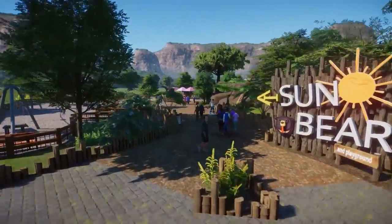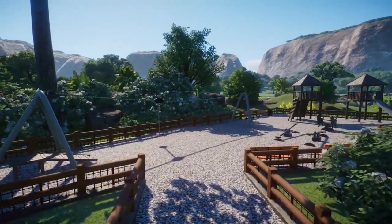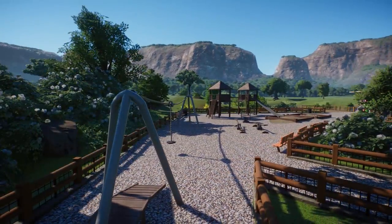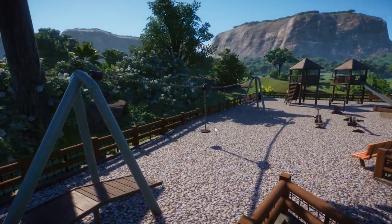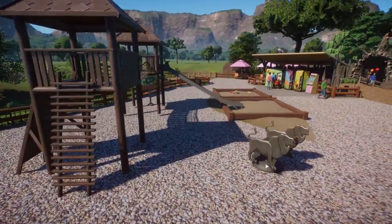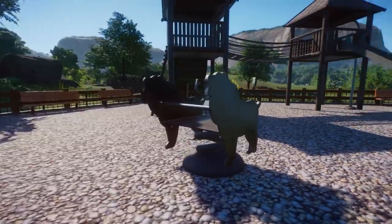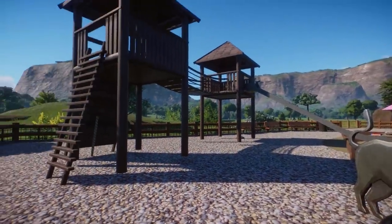So then we have more viewing galleries for the sun bear. And we have, oh, really? Another playground? Gosh, this is so good. Oh my god, I love this as a kid. Oh, that's too good. This little playground. I'm not really sure how you call these things. God, that's so creative.